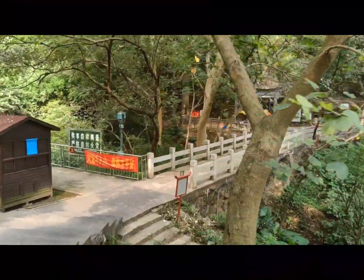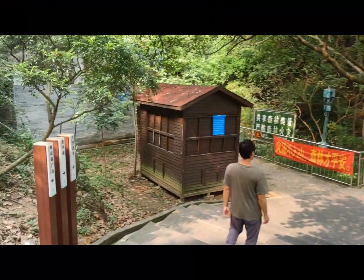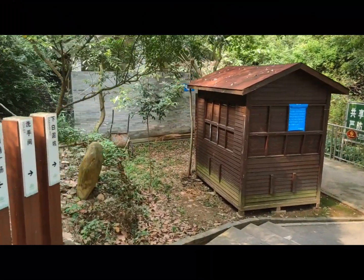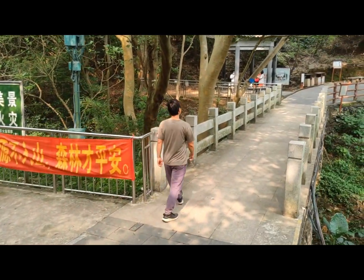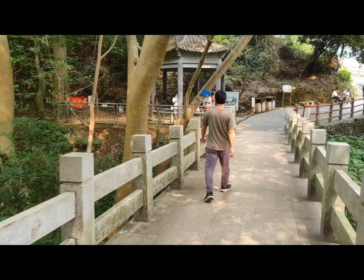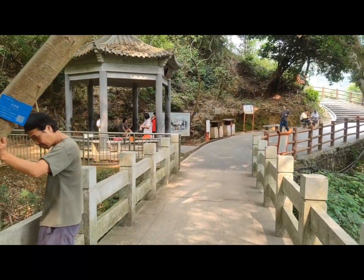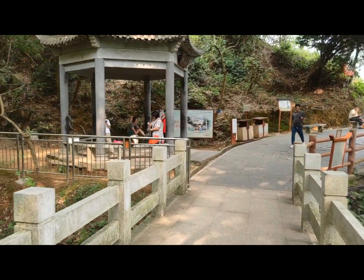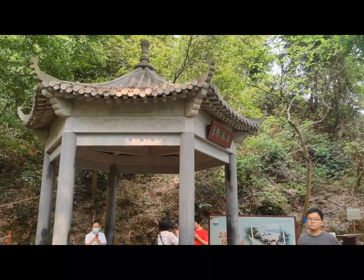Okay, it looks like we have another big rest area up here in front of us. Oh, we've got toilets over here to our left. And then big rest and chill out area. This lovely pavilion. That's beautiful.